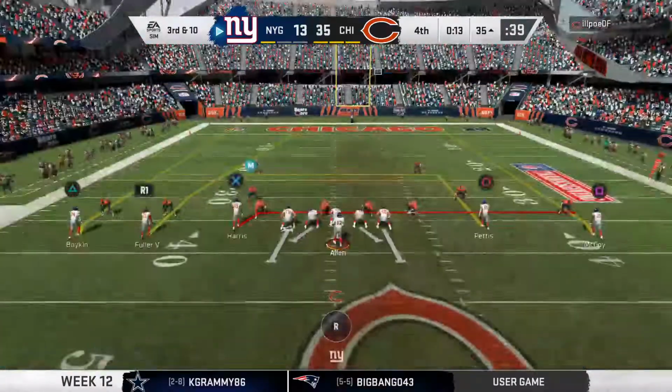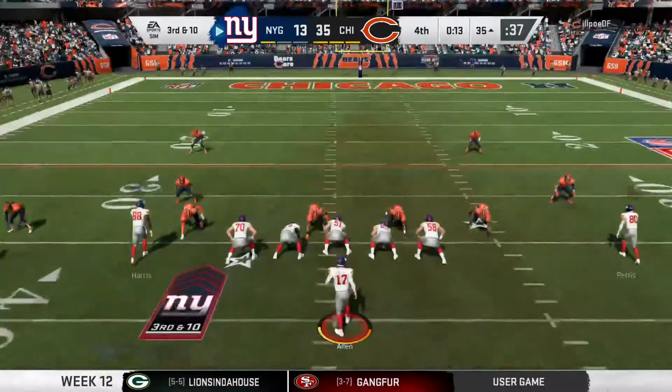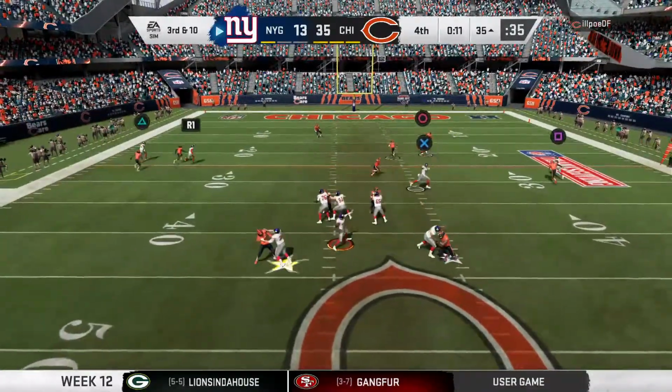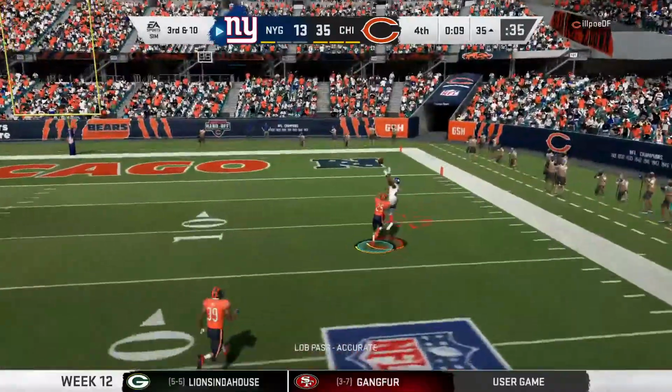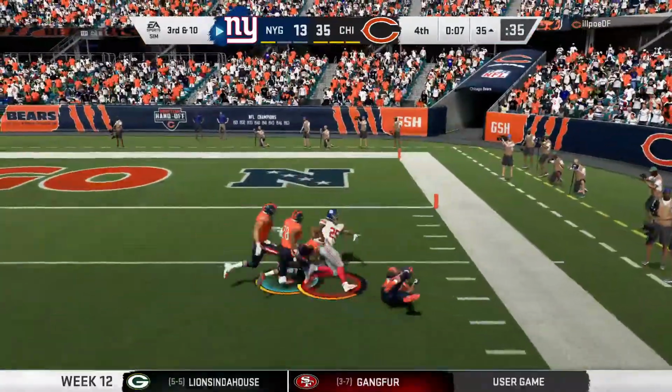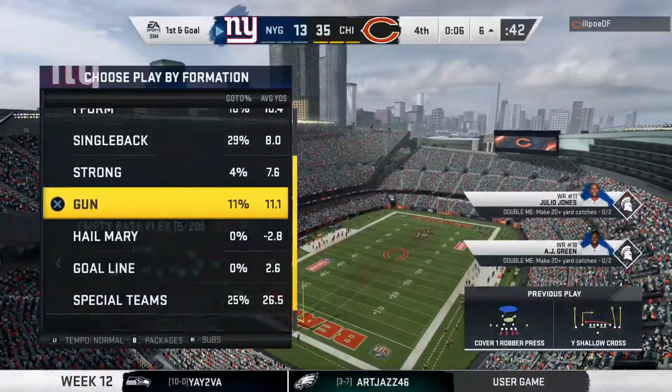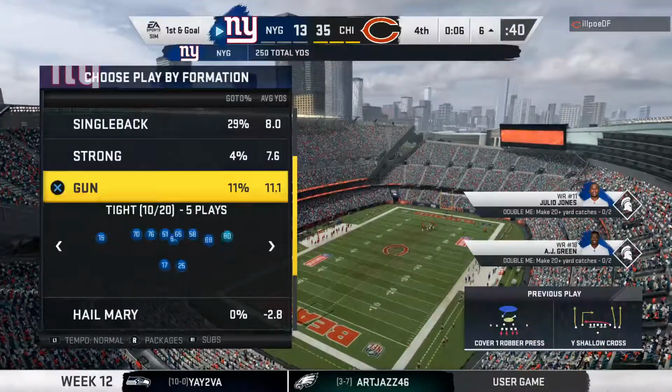This offense was on the move. Now 2 straight incompletions have them looking at 3rd and 10. And again, it's Allen. Oh, a scrap for the football, and he's going to come down with it. And now with 6 seconds remaining, they're going to burn their final timeout.